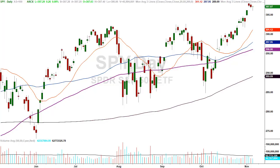Let's do the customary 30,000 foot view. Where are we from a big picture perspective? We're high on the chart. We're extended, but there's no measurement for extended in terms of how high the market can go before it turns around. So the market can keep going, but it's unlikely it keeps going without consolidating or backing and filling. You can call it whatever you want.